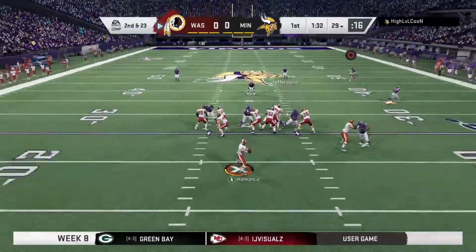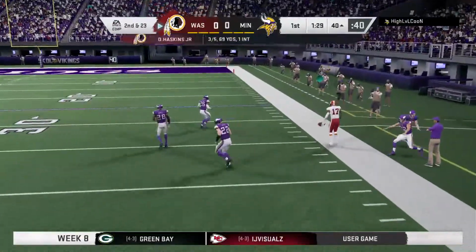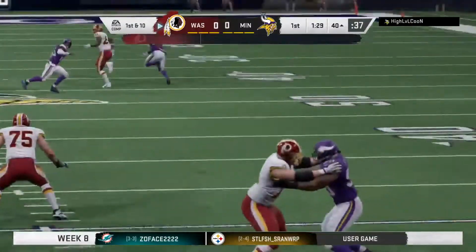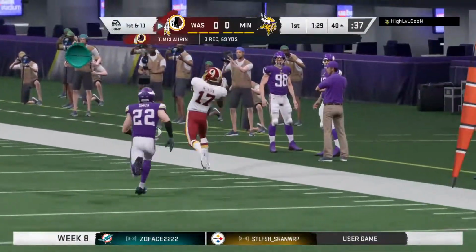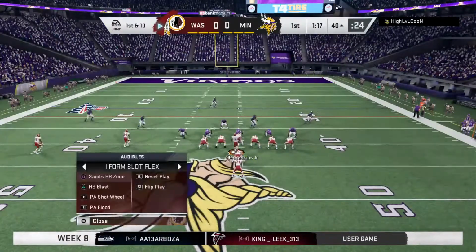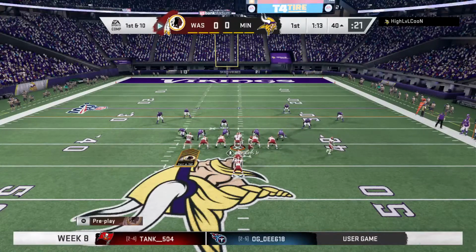Now it's Haskins. Well, this is taken in. It's complete. And he's able to get this to the 40-yard line before he's out of bounds. A gain of 32 that time. So the big play moves him all the way across midfield to the 40 now for 1st and 10.